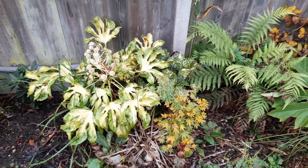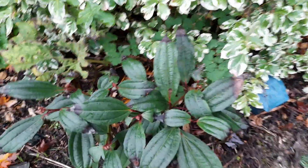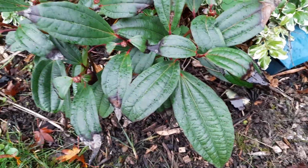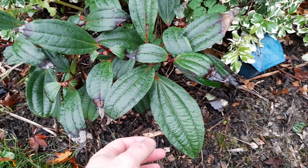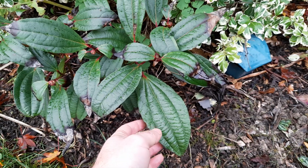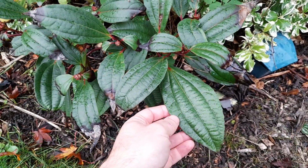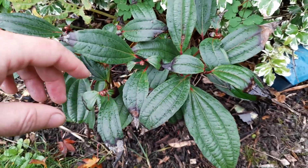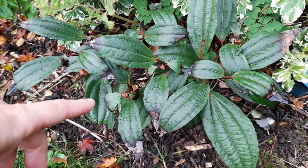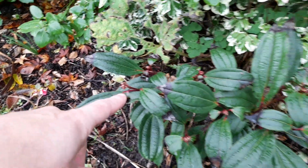So I think the next one on the list would be this viburnum. So this is one I think I paid about £3.50 from Morrison's for it. Nothing special about the colour of it, but I just like the leaf form. It looks quite an unusual leaf, and it flowers in the spring, even though for some reason we've got flower pods on it now.